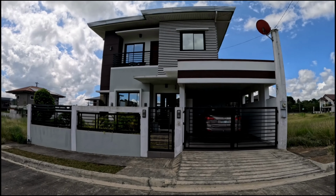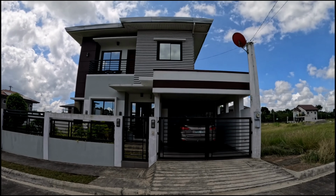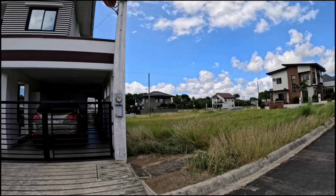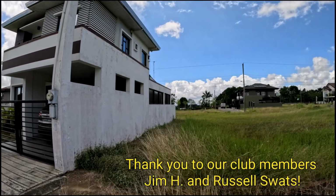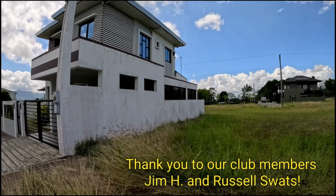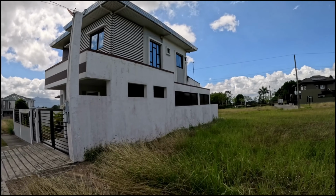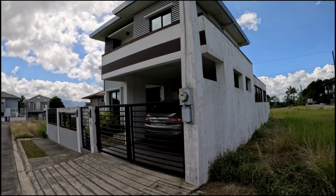Bloomfields Heights subdivision is on the west side of Lipa. It's just down the road from the Robinson Mall, a couple of kilometers. And it's a really nice looking little subdivision here. It's only about 7 years old. And this house that Steve, the gentleman that we met, has for sale is one of the very first homes that was built in the subdivision.